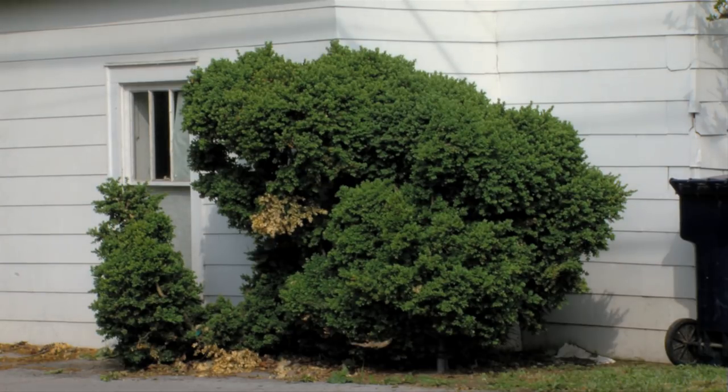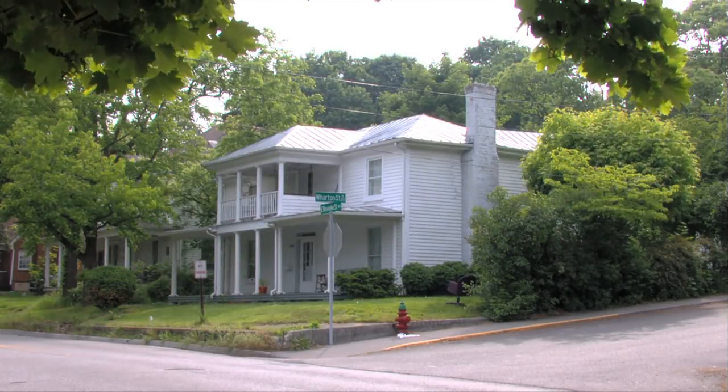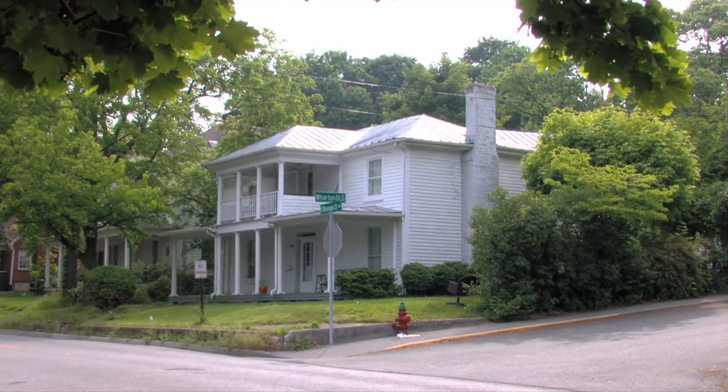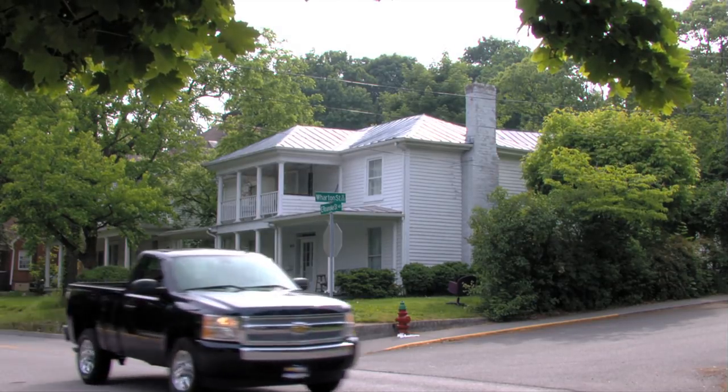Diagonally opposite the Croy Dawson House, on the east corner of Roanoke and Wharton Streets, is the Martin Richardson House, built in the 1860s. Notice the dramatic difference in the architecture of these two homes, built just 20 years apart.